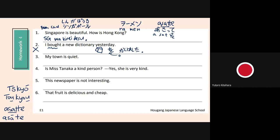Okay. Elin-san, can you tell me how to say "How is Hong Kong?" Hong Kong, いいですか? どうですか? Sorry, どうですか? Okay, very good. Hong Kong はどうですか? Okay, so somebody mentioned the dash is more like an o in hiragana. Yeah, the o also has a dash. So we say "o" because it's a double o, long vowel.